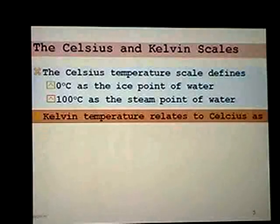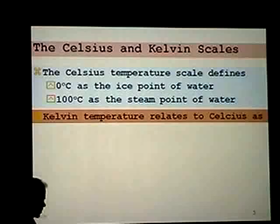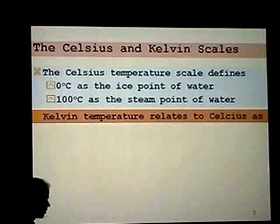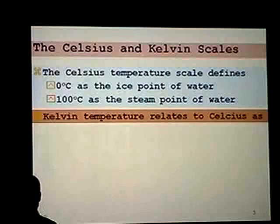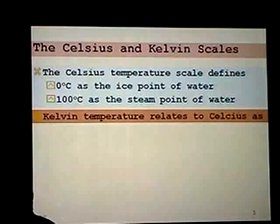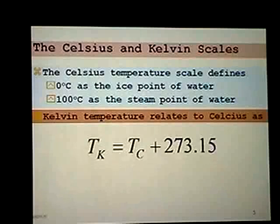The problem with the Celsius scale, if you define 0 degrees as the ice point of water, then you're going to end up with negative temperatures as you go below that. And for science, especially in equations in science, you don't want to have negative temperatures because sometimes you have an equation that might be temperature squared or temperature to the fourth. And when you put negative temperatures in there, you don't know whether it's negative or positive because the negatives are canceled out. So you really need a scale that starts at zero.